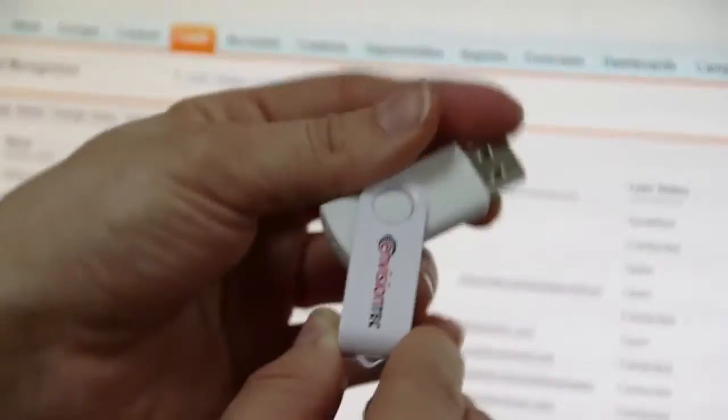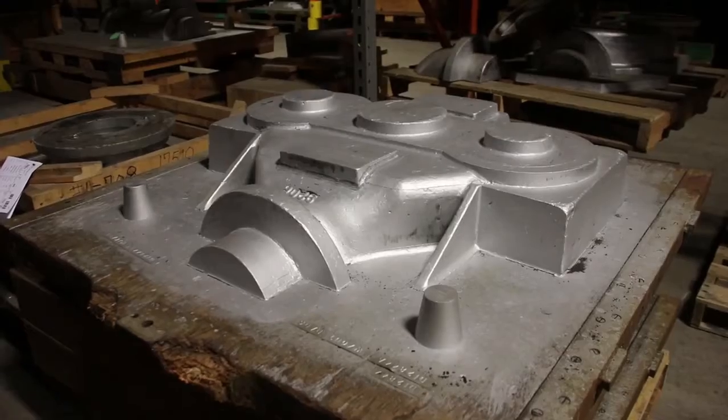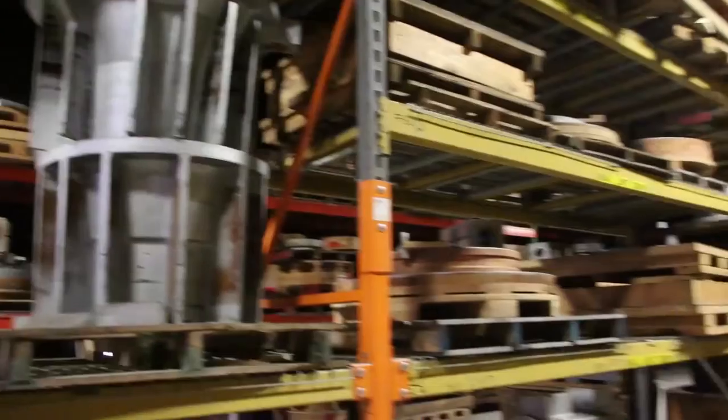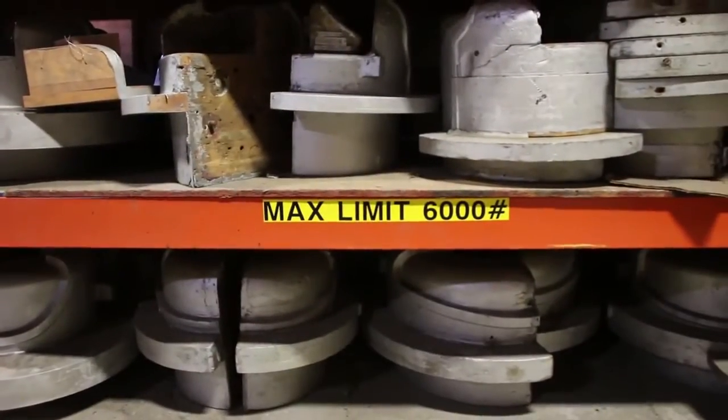One of the benefits is it allows us to warehouse our customers' design on a thumb drive or a hard drive rather than storing their design in the form of a fixed pattern made of wood or metal or plastic that's going to occupy space in a warehouse.